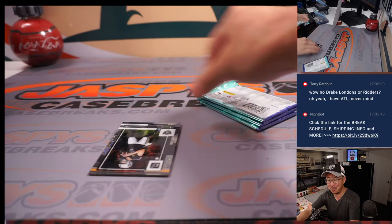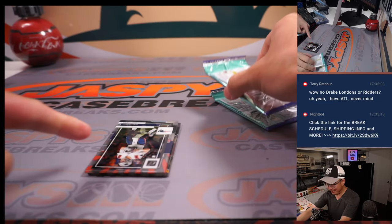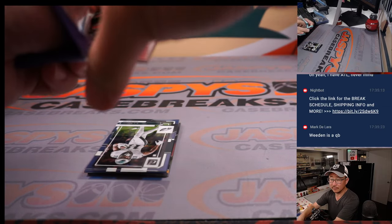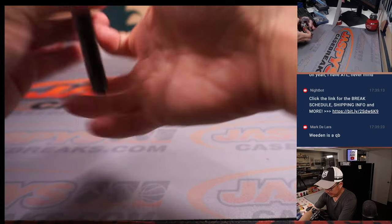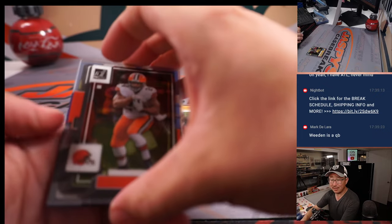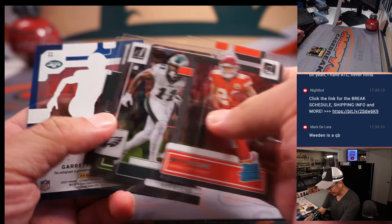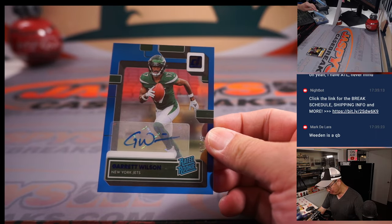Oh, Terry's like, no Drake London or Ridders? Right. It's because Terry has ATL. I don't know. Play to the whistle, Terry. There's still a box left. Sometimes the hobby gods have a way of giving up on a break too soon, making people look silly. No, maybe not. There's Garrett Wilson for the Jets, though.